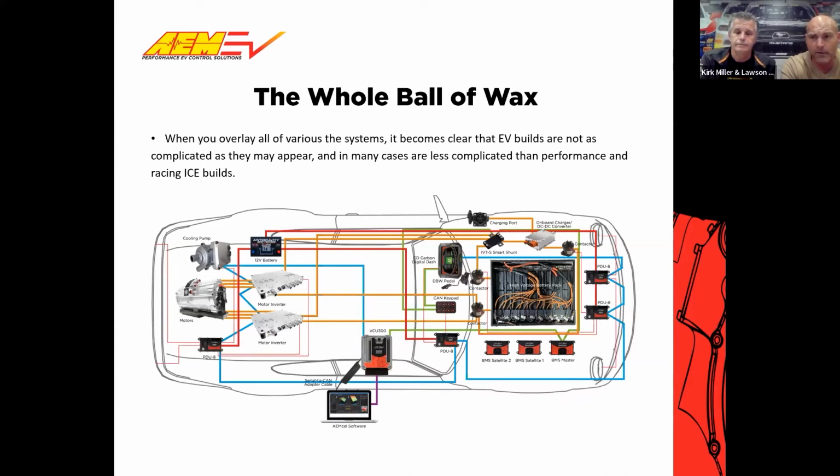The other thing I'll allude to is on the conversion side. You think about engine swaps and things like that, and they're becoming more challenging with the EPA regulations.